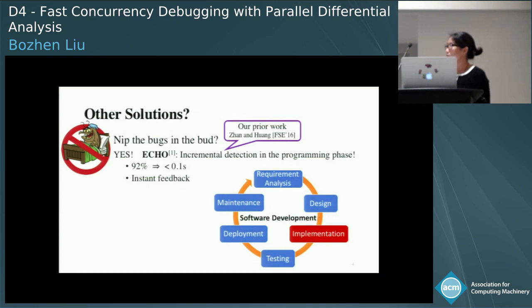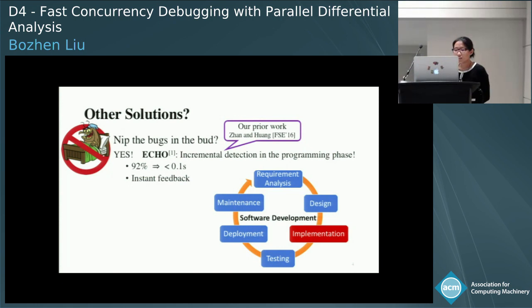ECHO, which is our group's prior work, targets the programming phase. After an initial whole program detection, users may introduce small but frequent code changes into their program. Taking those changes as input, ECHO performs incremental detections to infer the newly introduced bugs and report the bugs to users as early as possible. In their experiment, for 92% of the tested statements, they can achieve the incremental detection within 0.1 seconds, which is really fast.